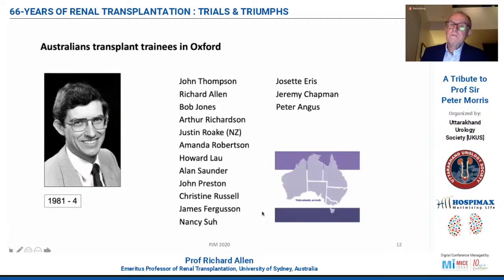There are a long list of Australian trainees in Oxford. And the first was John Thompson, who returned to Sydney and became a very important liver and kidney transplanter, and now has a huge melanoma organisation set up here. Of the early ones, we tended to work with people who also worked in Oxford. And for me, the important thing was Jeremy Chapman.